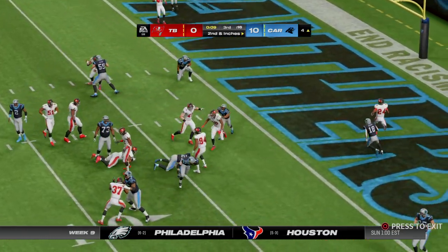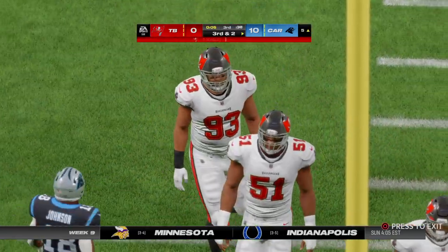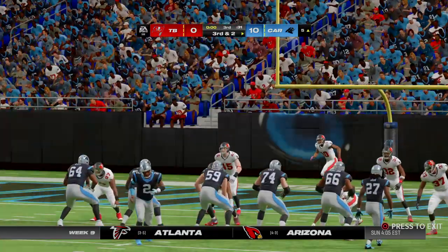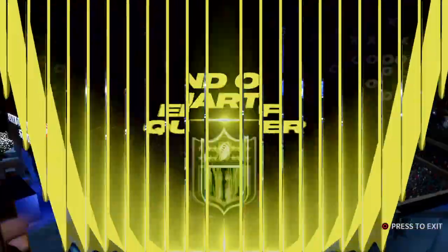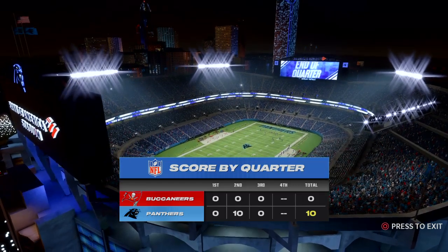Hands it off out of the gun. And he is met in his tracks behind the line of scrimmage. It's a loss of 2, now 3rd down. 1 quarter remains here in this Thursday night matchup. We'll return with more after this break.